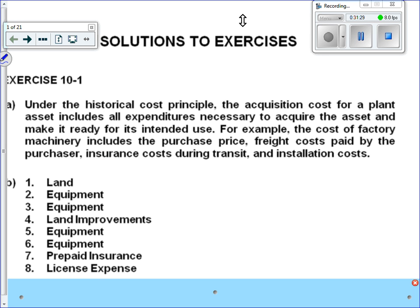What I want you to do now is try exercise 10-2 yourself. So it lists what we're buying and the dollar amount, and then it's just asking us what would you debit. And I'm okay with the L or the LI, the B, the E, or you might have prepaid insurance or expense in there too. So I'm going to give you just a minute to work on that, and then I'll go through the answers. I'll hit pause on the recording. Carrie, you should hit pause on your recording.